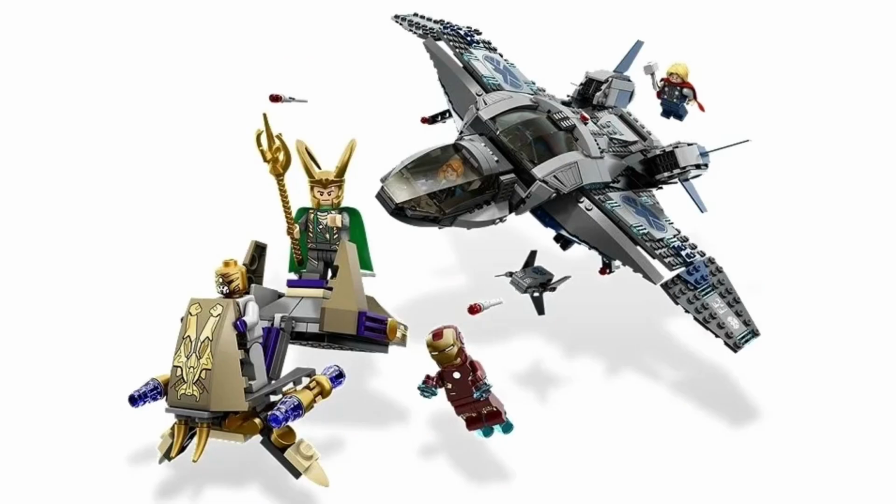So for the build, the side build, actually, you get this cool little, crap, what are they called? I'm just going to call them Outriders. No, Chitauri. You get this cool Chitauri kind of chariot thing with Loki, and it looks fine.